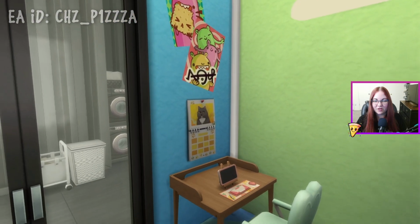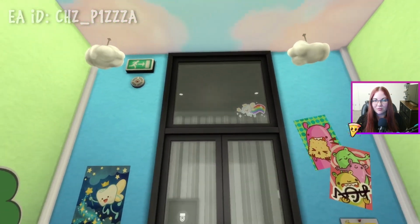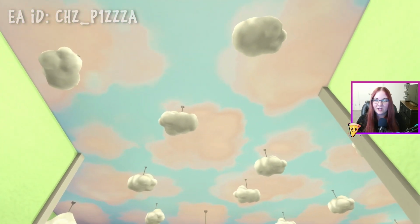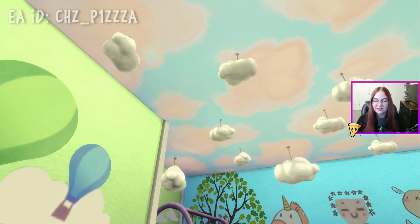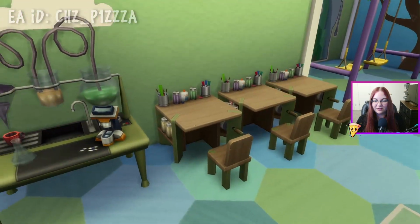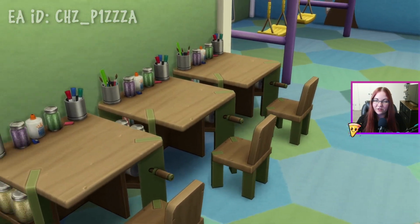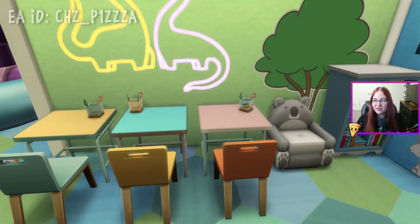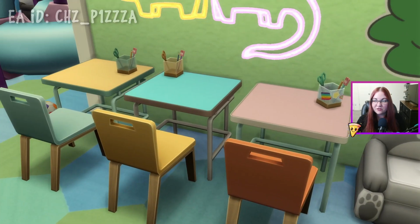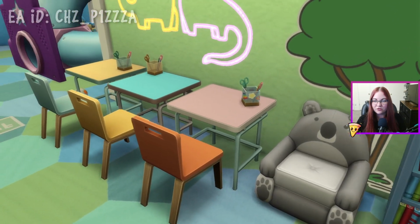And we've got a little calendar here. We have tons of fun stuff everywhere. Just like posters, decals. I went with the sky and clouds in the ceiling. Some of the clouds are bigger than others just to kind of make it real. Over here, they have the little area to do craft, to work on their creativity skill. They have these desks to work on homework if you want to bring your kiddo here after work and after school.